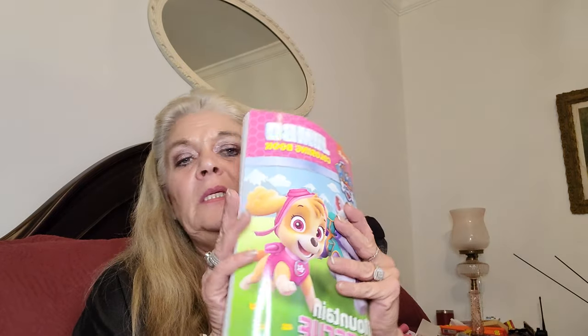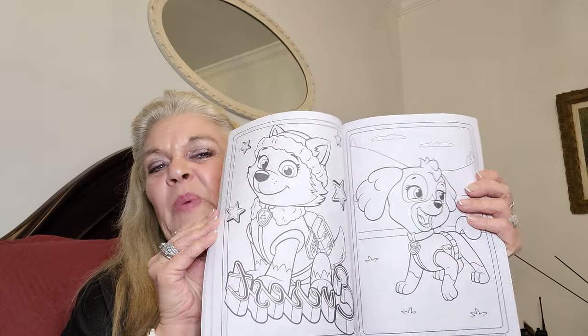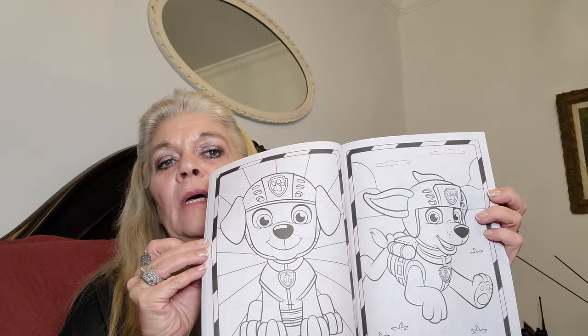Then I got 2 coloring books for my aunt. This is a jumbo coloring book, and it has some really cool... She likes the big pictures. They're easier for her to color and stay in the line. So I picked her up that one. And then I got her the Radical jumbo coloring book. This is kind of cute.